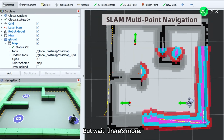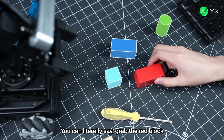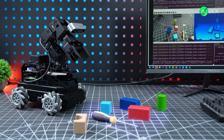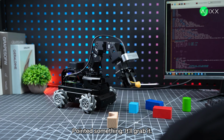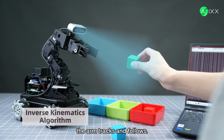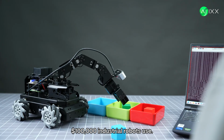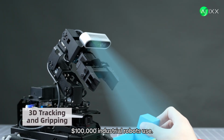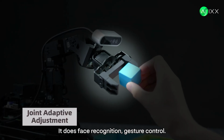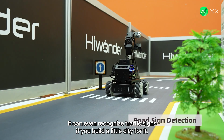But wait, there's more. That robotic arm? You can literally say, grab the red block, and it finds it, picks it up, and puts it wherever you want. Point at something, it'll grab it. Move your hand around, the arm tracks and follows. This is inverse kinematics, the same math that $100,000 industrial robots use, and you can play with it at home. It does face recognition, gesture control. It can even recognize traffic signs if you build a little city for it.